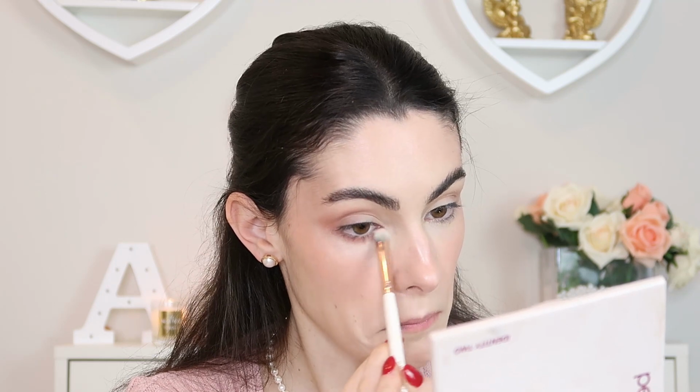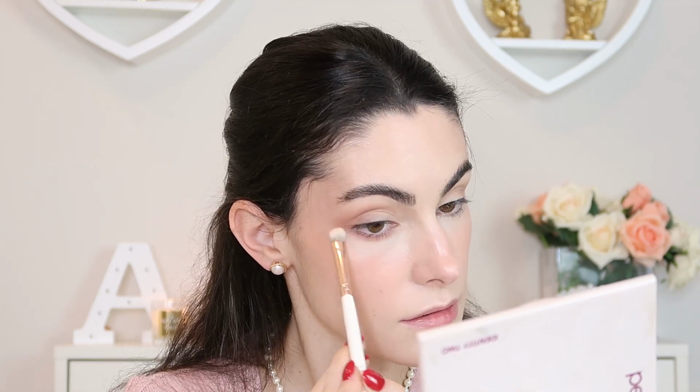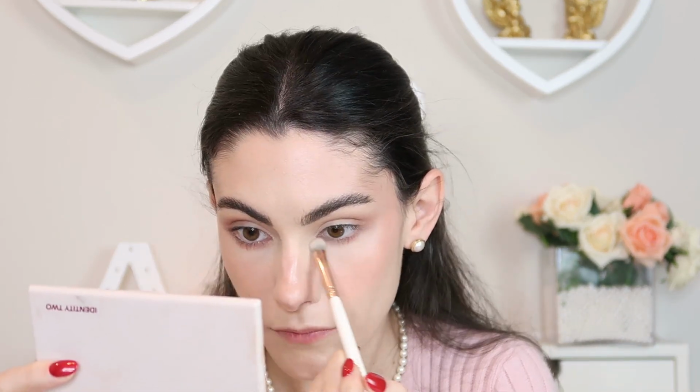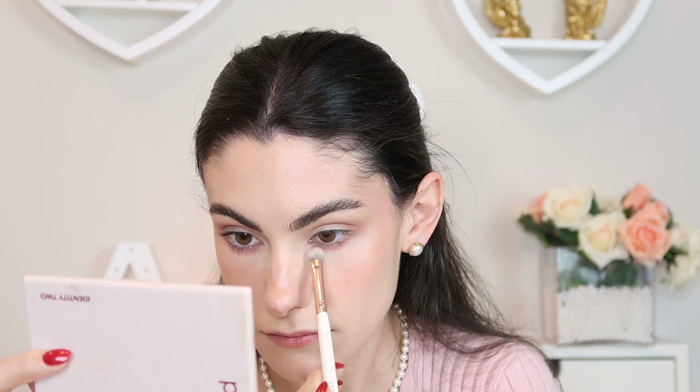Something like that, and I'm going to take that same pink shade and just do it on the bottom lid here, or rather under the eye. And exaggerate it a little bit so it's really prominent. Are we looking frosty or are we looking sunburned?